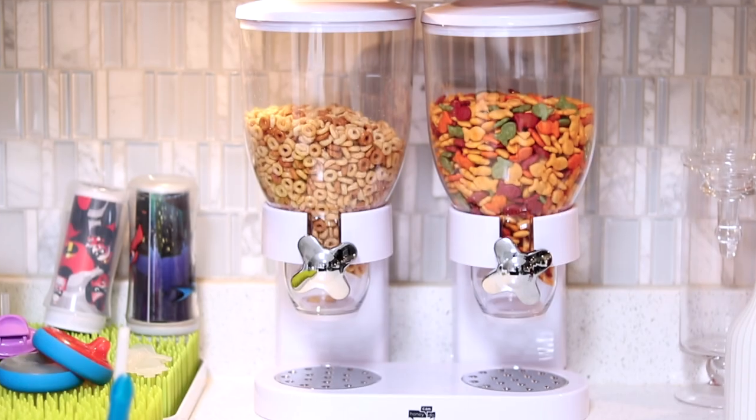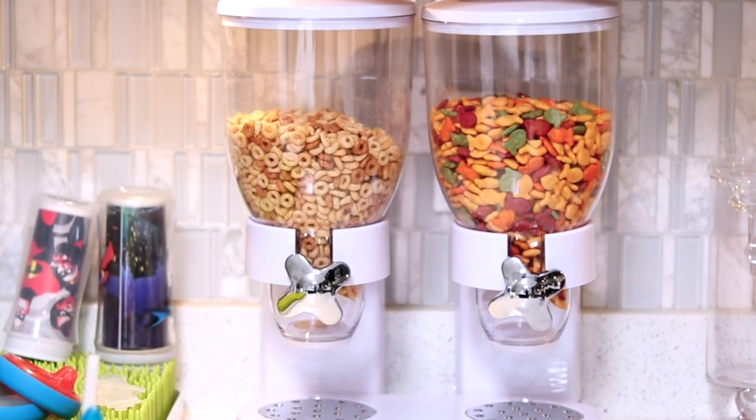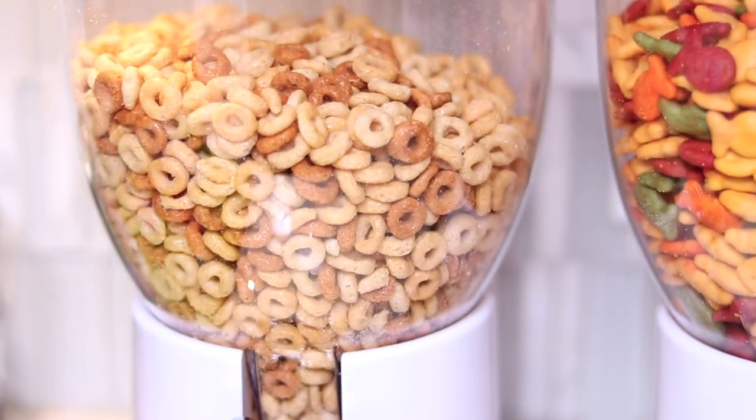Okay, so this next thing I saw on TikTok and I thought it was perfect for Milo's snacks, his two favorite snacks that he eats all the time. This is a little dispenser for any kind of snack or cereal that you like. It's not necessary at all, but it just makes our life so much easier having it right there on the counter. Just turn the little dial and his little goldfish or his favorite Cheerios come out of it. And he eats those every single day. But yeah, I just think it's cute and it looks nice on our counter too.